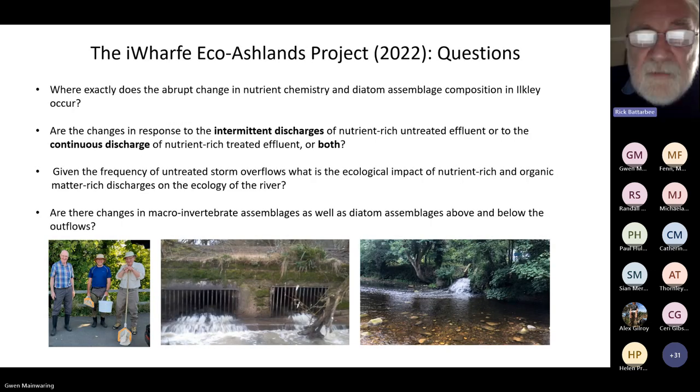But the next questions were, where exactly does that abrupt change in nutrient chemistry and diatom assemblage occur in that iWharfe project? We weren't sampling particularly closely around the sewage works. And so it was a question of what's the impact of the intermittent discharges of untreated effluent in relation to the continuous discharge of nutrient-rich treated effluent, or are we dealing with an impact on the ecology from both sources?